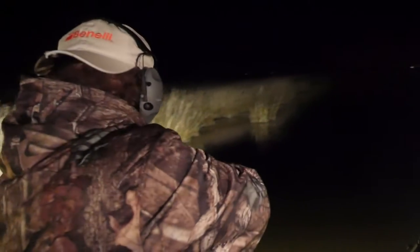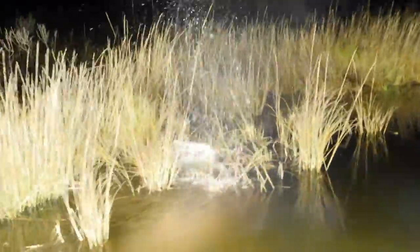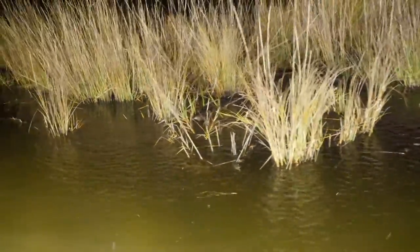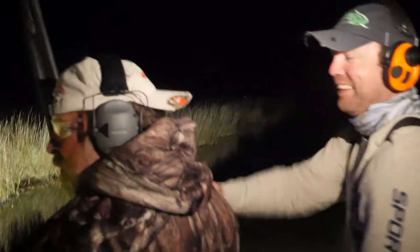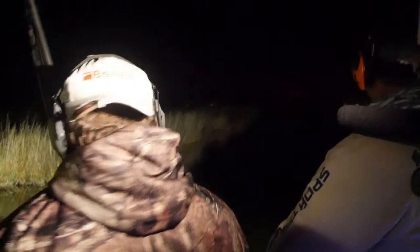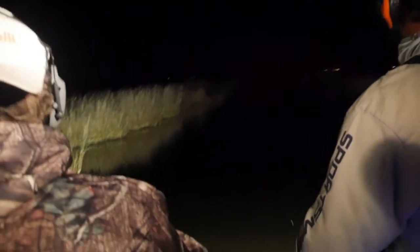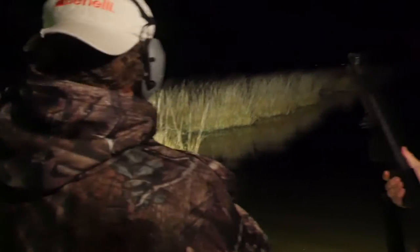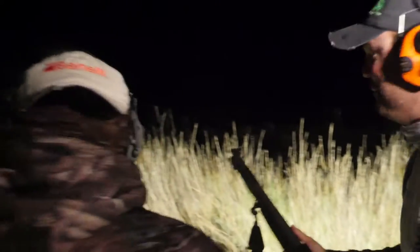Back up, Chip. Right here, guys, ready to go. Right there, right there. Get him, Kevin. Got him. That's what I'm talking about, baby. I'll take Nutria any day of the week. It's better than deer hunting any day. Folks, taking back Plaquemines Parish one rat at a time.